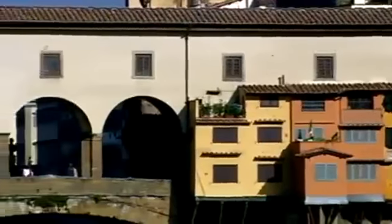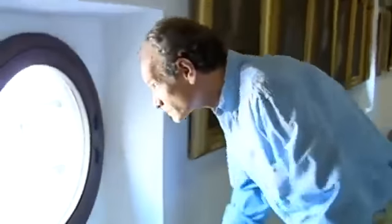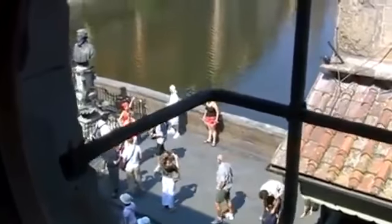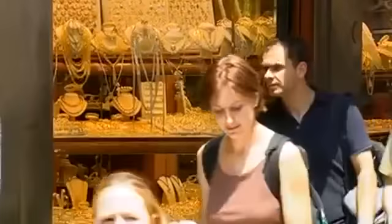The corridor goes right over the Ponte Vecchio, where today tourists shop for gold. But it wasn't always like that. When the corridor was built, there were butcher shops below. But Cosimo didn't like the smell, so he had them replaced with goldsmith shops.